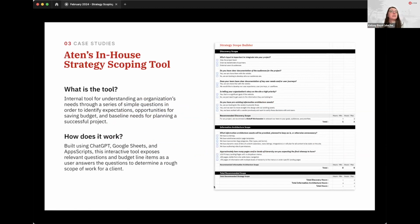So we have developed an in-house strategy scoping tool that we use for our own process. It's a tool that we use to understand an organization's needs through a simple set of questions, such as whose input is important to integrate, how do you want to hear from different stakeholders, where there are opportunities to save budget, and what are the baseline needs that we know we need to plan for to make a successful project.